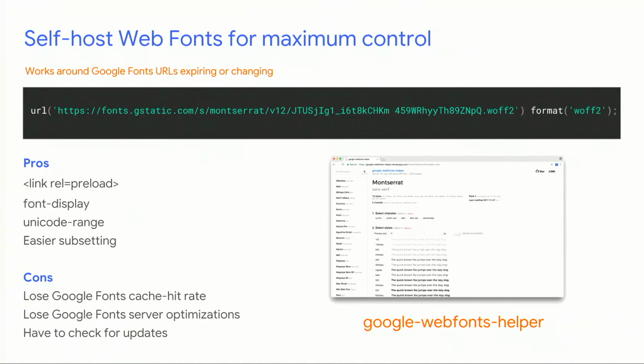You see, the Google font URLs that we specify in our font faces in our style sheets happen to be something that the fonts team update fairly regularly. These URLs can expire or get updated on a regular frequency. And so what we suggest, if you want complete control of your font loading experience, is to self-host your web fonts. This can be great because it gives you access to things like link rel preload. In our case, we found the tool Google Web Fonts Helper really useful in helping us offline some of those web fonts and set them up locally. So check that tool out.